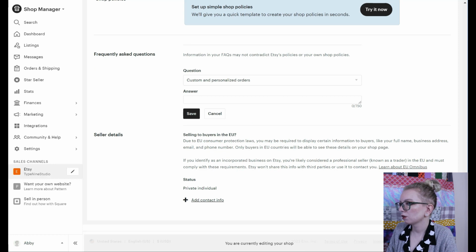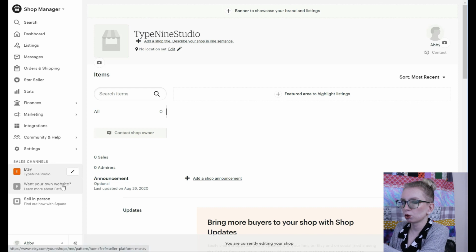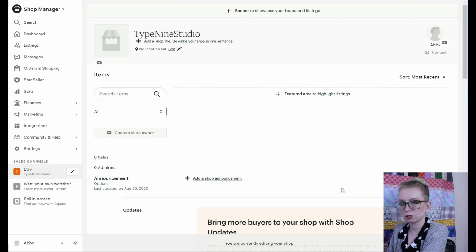And then the seller details, fill this out if you are selling to the EU. Then also when you click on this little pencil down here, like I mentioned before with the option to customize the order of your listings, you can customize that here. So if you want to move them around and have certain things at the top and organize them in a certain way, then you can do that through this little pencil icon right here, which is where we are now. I just don't have anything there because, again, I just opened this and don't have any listings.